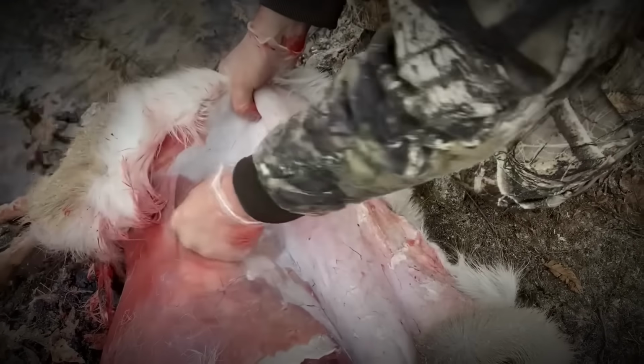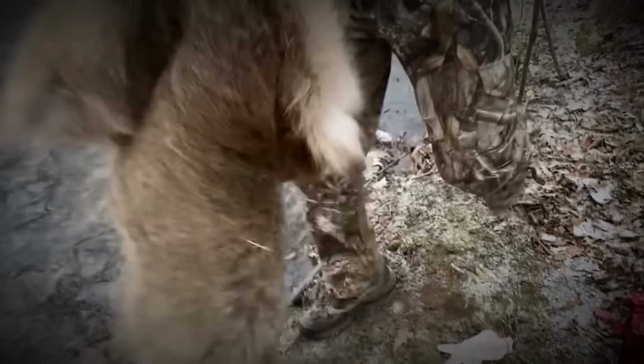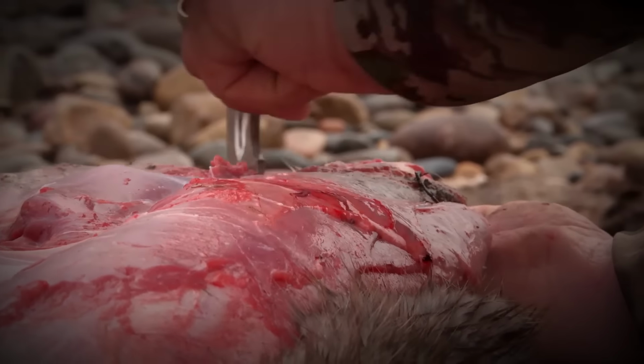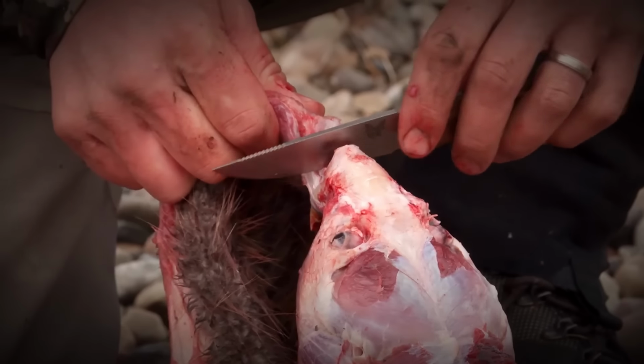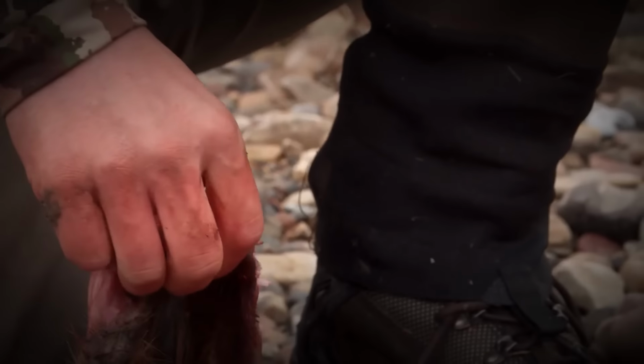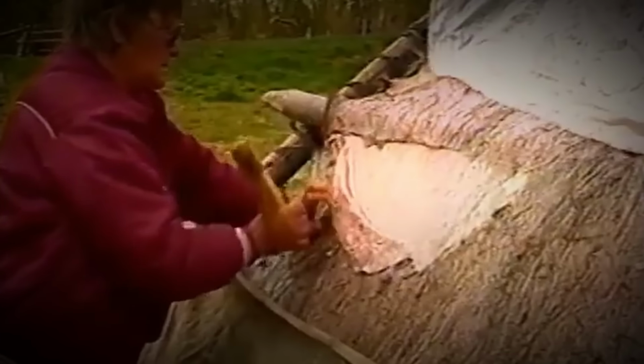Remove everything that isn't hide, meat, fat, blood vessels, membrane layers, every scrap, because anything left behind becomes a point of failure, a place for bacteria to grow, a weakness that will destroy the finished product. The tools were simple but effective. Scrapers made from split leg bones, sharpened to razor edges, stone blades, knapped from flint or chert, metal knives when available, through trade or raid, each tool designed for specific tasks, specific cuts, specific pressures.